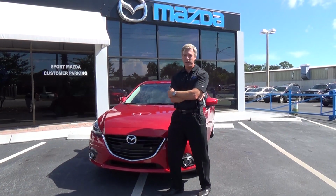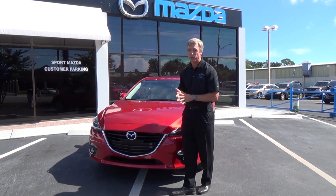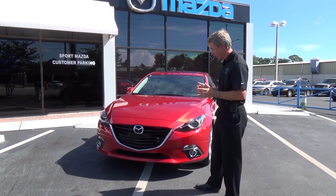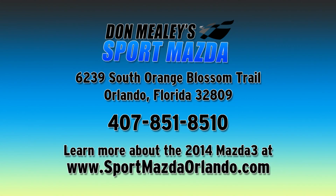So there you have it, my first impression and first drive in the all-new 2014 Mazda 3 Grand Touring S model. In a word, wow, this is an amazing car. Mazda, you did a fantastic job. But don't take my word for it.